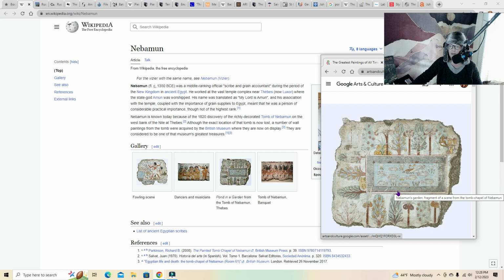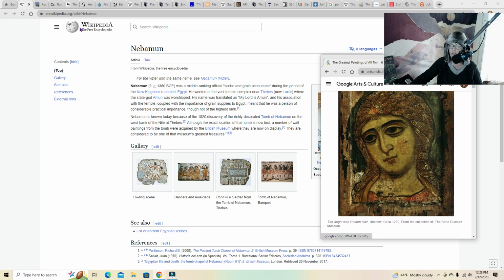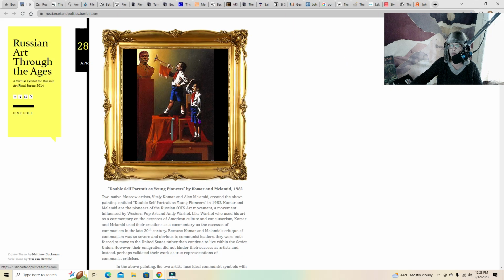He worked at the vast temple complex near Thebes, now Luxor, where the state god Amun was worshipped. His name was translated as "My Lord is Amun," and his association with the temple, coupled with the importance of grain supplies to Egypt, meant that he was a person of considerable practical importance, though not of the highest rank. And he is known today because we discovered this tablet. So that's Nebamun. Now we're going to go to Russian art through the ages.